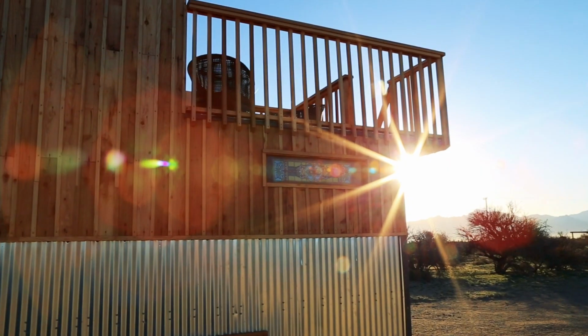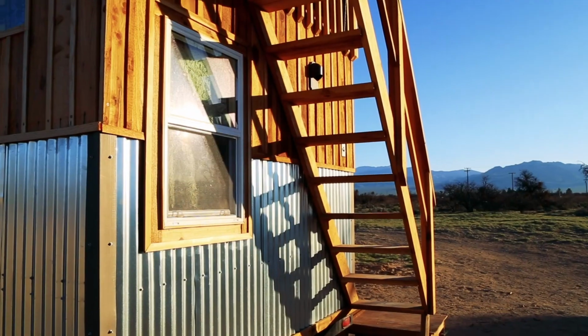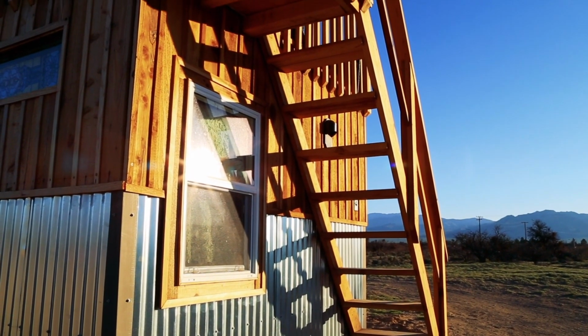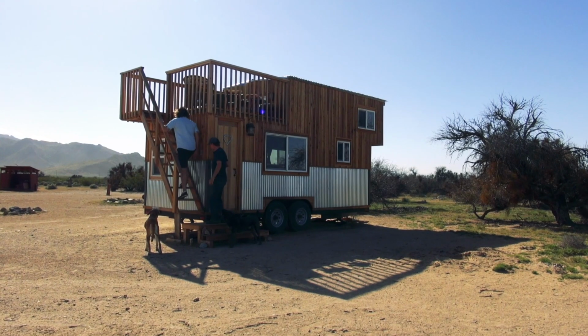I wanted to make it a little bit different. I've seen them on other tiny homes, but I wanted to make it a little bit more friendly, a little bit more accessible. So therefore the stairs going up the side. I reckon first of all, I have to take a look upstairs. Can we go? Yeah, absolutely. All right. Yes, after you.